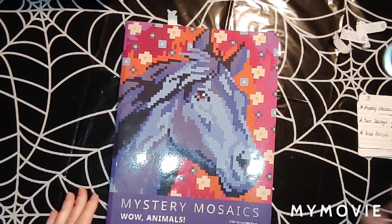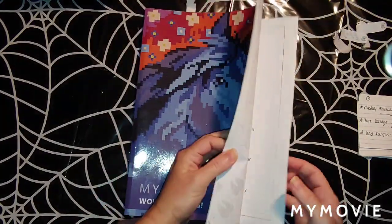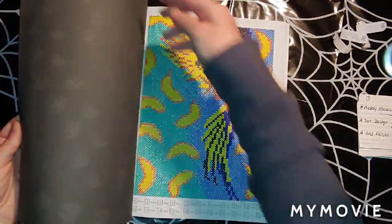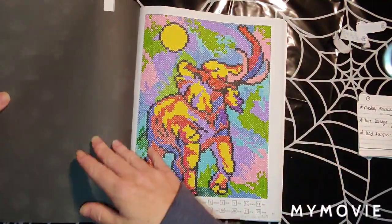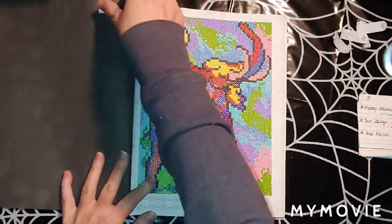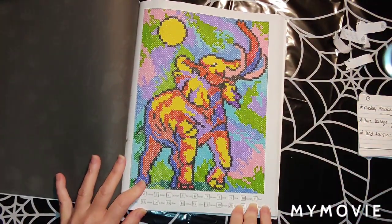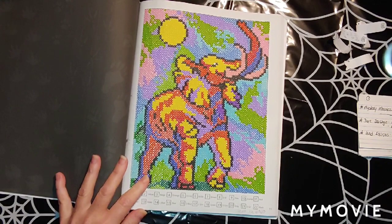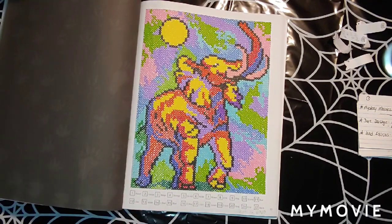Here's the Mystery Mosaics, Wild Animals by Belva Family. Okay, this one right here. I did the elephant. Did the elephant picture. I used Crayola Super Tips on this. Crayola Super Tip markers. And the black is Pen and Gear marker. September 16th, 2020.